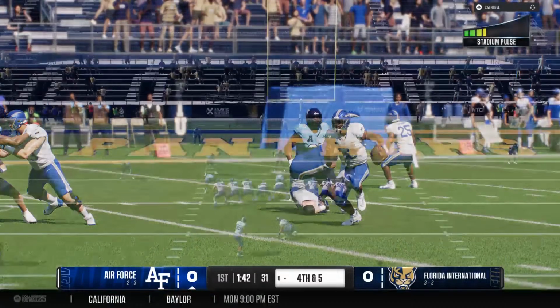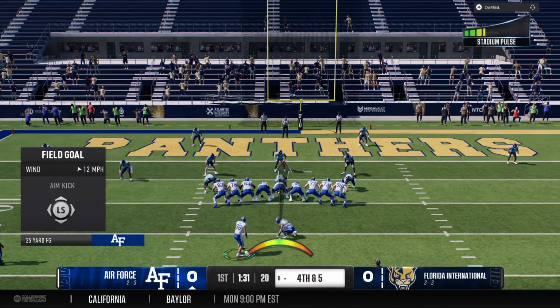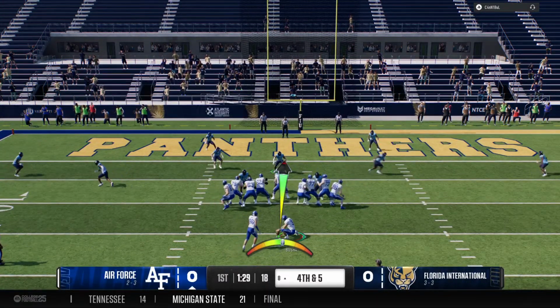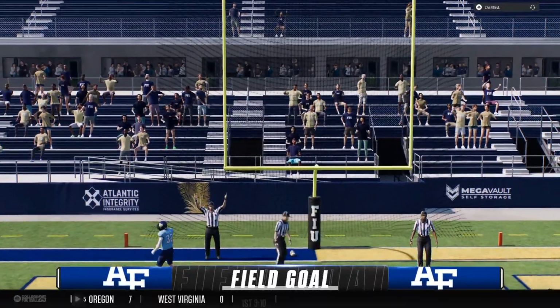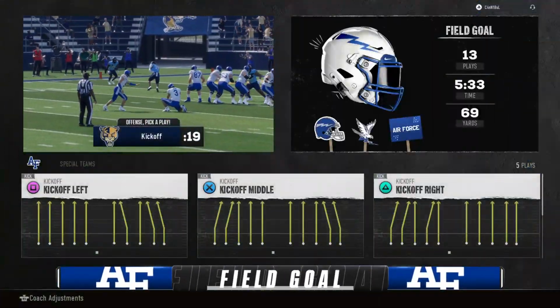You know, I really like this QB running the football because I know he's got a lot of speed. He's not the biggest guy in the world, so he's not going to be able to break a lot of tackles. You really got to do a good job of trying to scheme ways to get him out in more space.